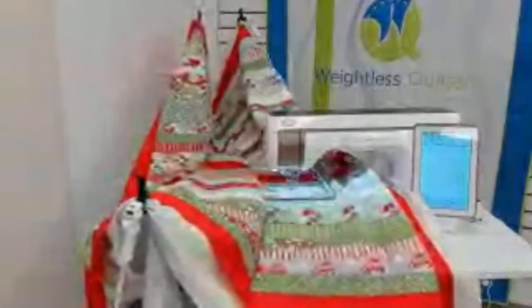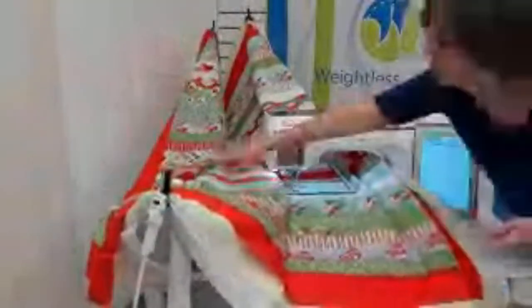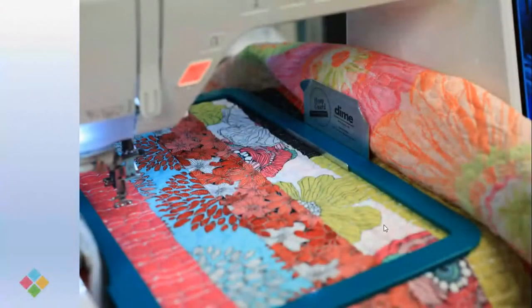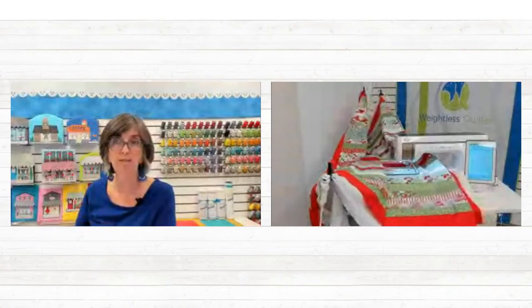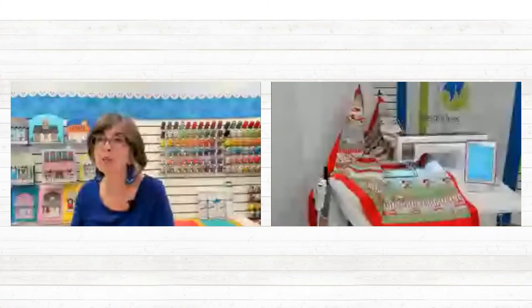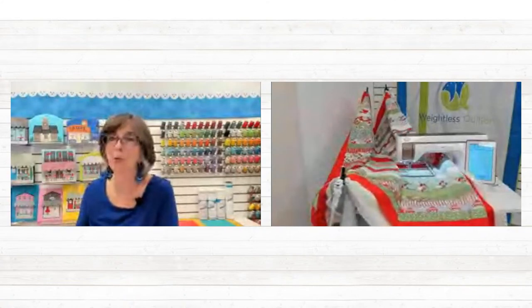So I hope that maybe you're going to celebrate National Sew a Jelly Roll Day on Saturday. And if you're like me, you have a jelly roll top or two that are waiting to be quilted. And if they are, the Weightless Quilter, a Snap Hoop Monster, and a Hoop Guard are your solutions to those problems, right? Isn't that great? So do you have any questions about the Weightless Quilter or the Hoop Guard?